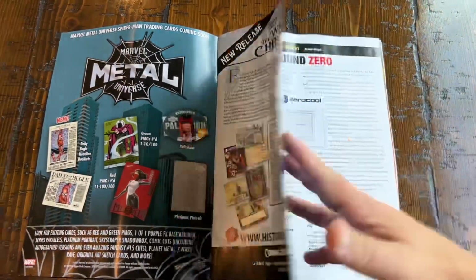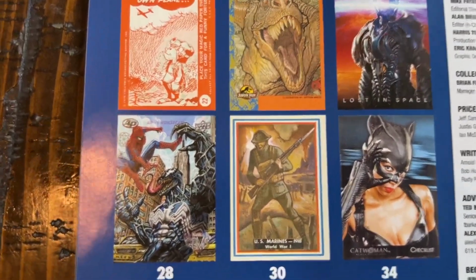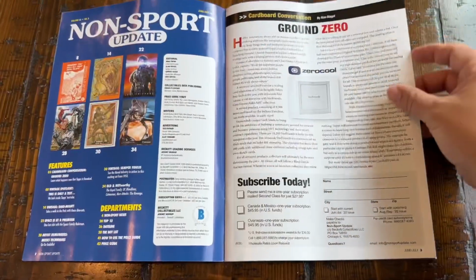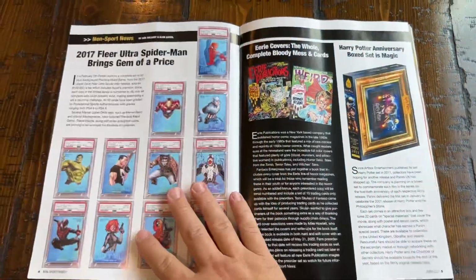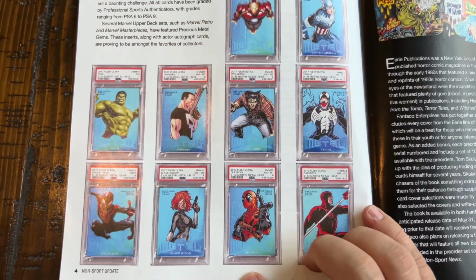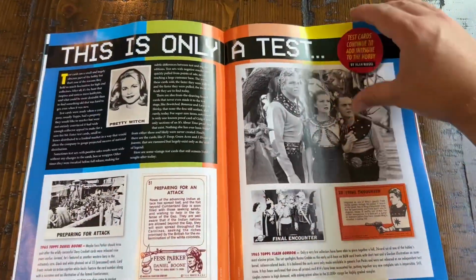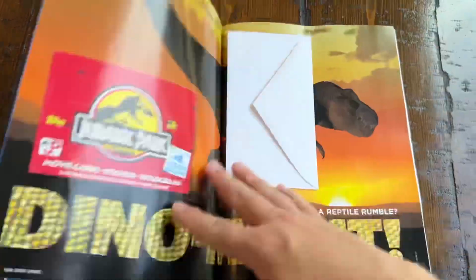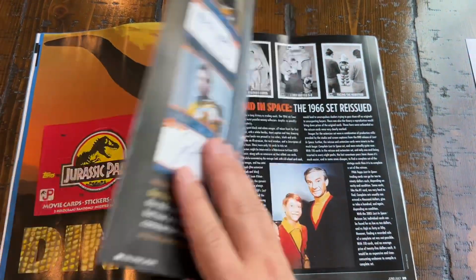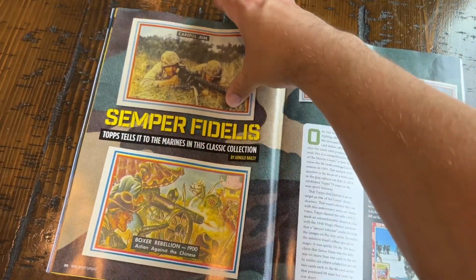So I mentioned earlier that this particular issue of Non-Sport does feature quite a bit of Marvel cards, which I was really happy to see. And also a really cool article on the 2017 Flair Ultra Spider-Man. Did the gems bring a price? They do, yeah. Prices have been pretty strong, a little bit down right now, but still overall, when you look at the last 24 months, a massive increase on the Marvel PMG market.